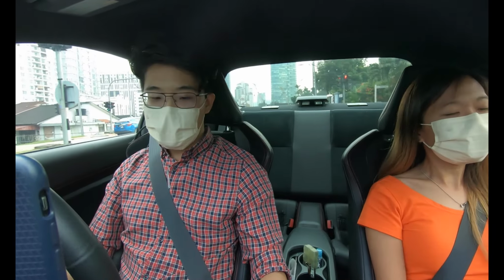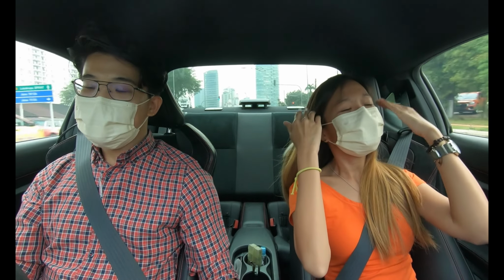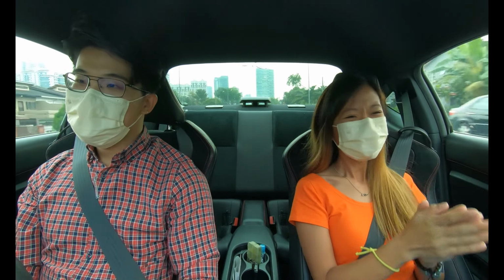The 2.0 RF version, yes, but it's still small. So got drop the top, that's the thing. Got drop the top now after rain. You go drop the top like going up Genting like that. Okay, fine. At that point I won't go further about it.